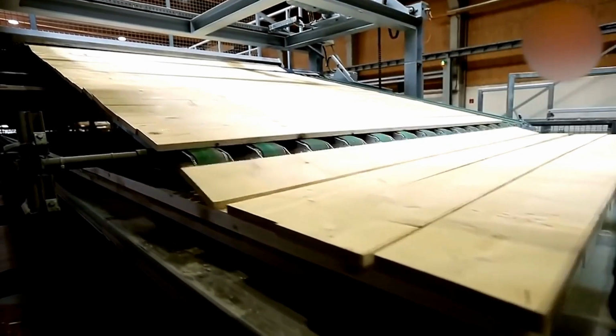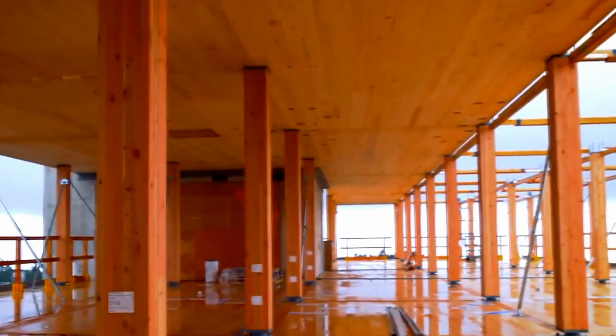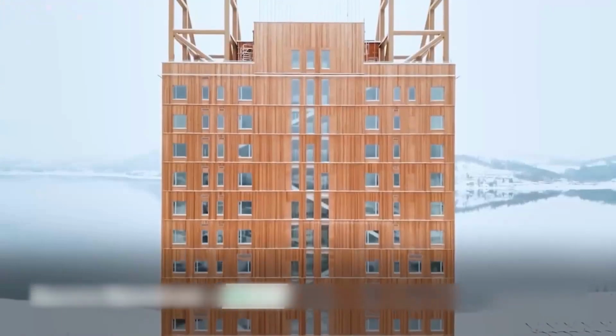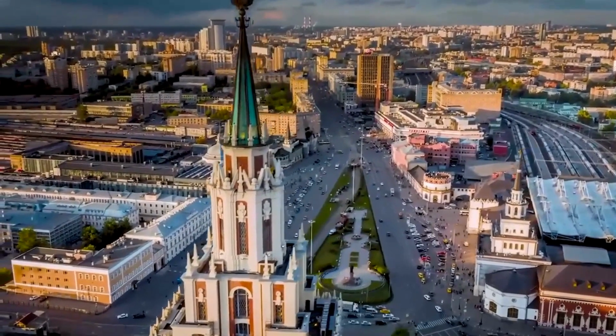Eco-friendliness. Wooden buildings cut the carbon footprint in half. Beauty. A warm, cozy interior instead of cold concrete. These kinds of skyscrapers are already being built in Norway, Canada, Japan, and the U.S. In the future, cities will be made of wood, and concrete and steel will be a thing of the past.